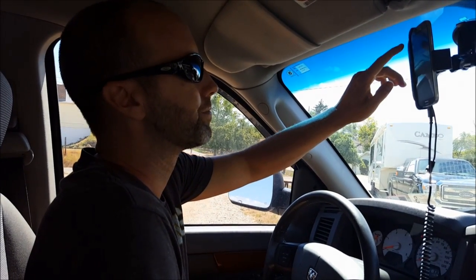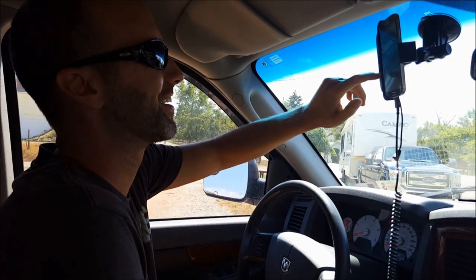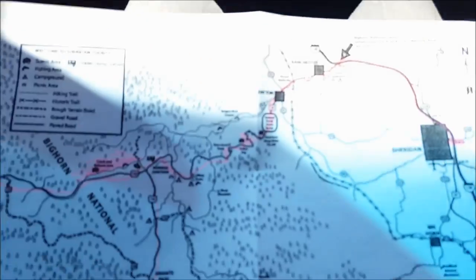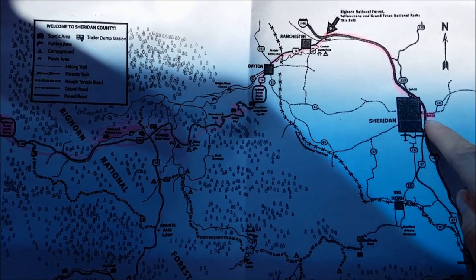We just hooked it up with our main man Peter D's at our RV resort, and he has given us the directions to Medicine Wheel. That's right, in the Bighorn Mountains. Yes. I'll show you really quickly what this looks like. This is our RV park here.